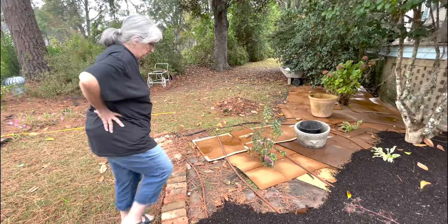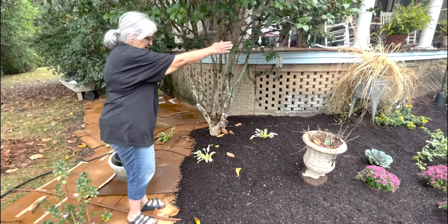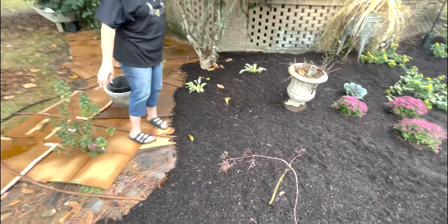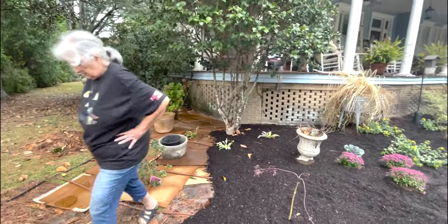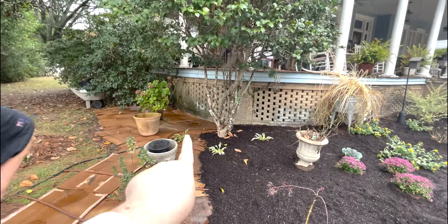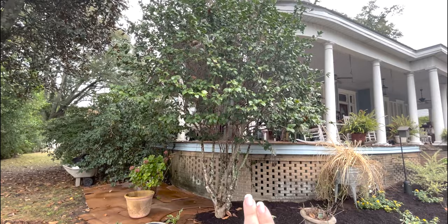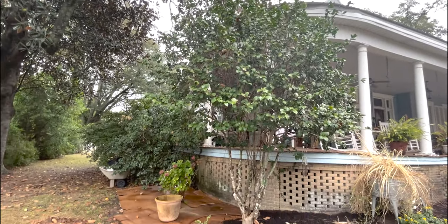But the monkey grass was way over here. I've really enlarged the bed. This is going to be so nice to underplant once this Japanese maple grows up. And then she just planted these sun hostas under her camellia tree, and it is full of buds. That's going to be gorgeous next month.